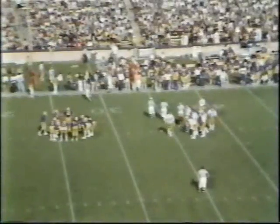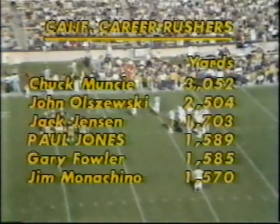3:09 to go in the third quarter. And the Bruins leading 35-0. A 28-point explosion in the second quarter. And just a succession of mistakes by the Bears.